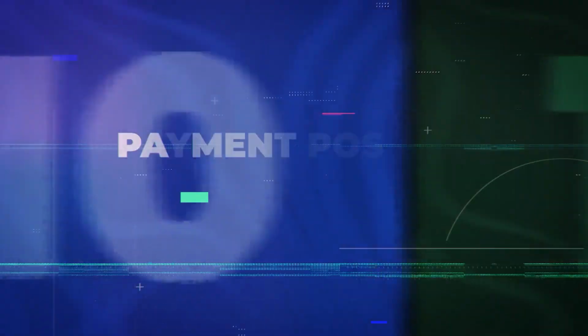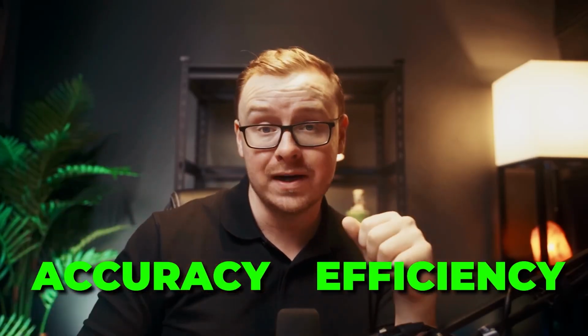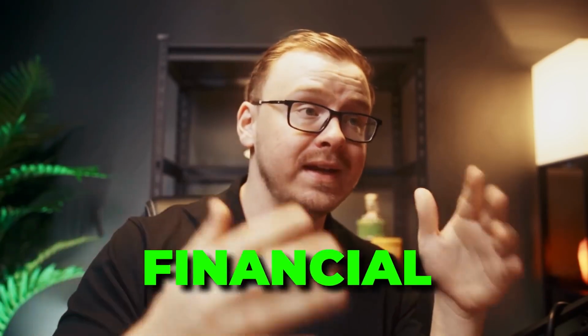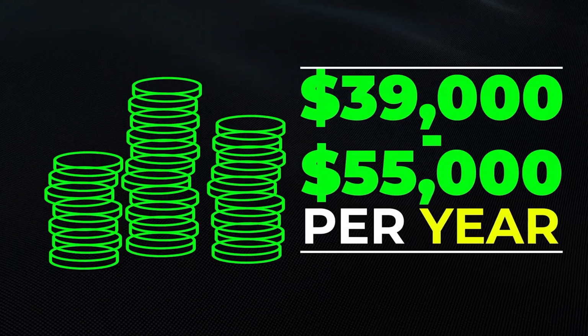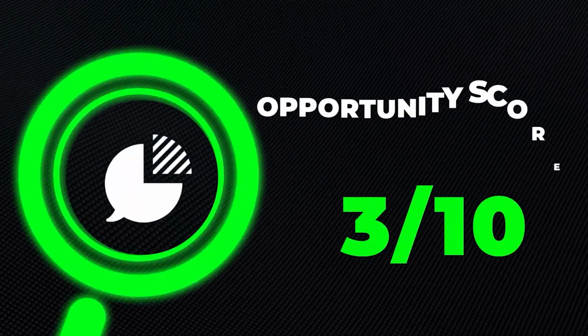Next is a payment posting specialist. And this is somebody who meticulously processes and reconciles payments. And this ensures accuracy and efficiency in financial transactions. They're most commonly employed in the financial and healthcare sectors, and they deal with payment and adjustment postings. And posting specialists make about $39,000 to $55,000 a year. So yeah, another one that is easy to get into, doesn't require a college degree or previous experience. I'm going to go ahead and give this one an 8 out of 10 opportunity score.